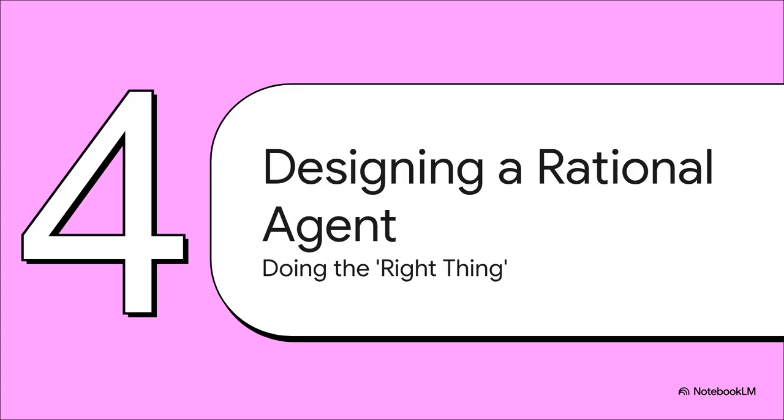Okay, so now we have an agent. It can see its world, it can act in its world, but how do we make sure it does a good job? How does it know the right thing to do? This brings us to a really important idea in AI, rationality.